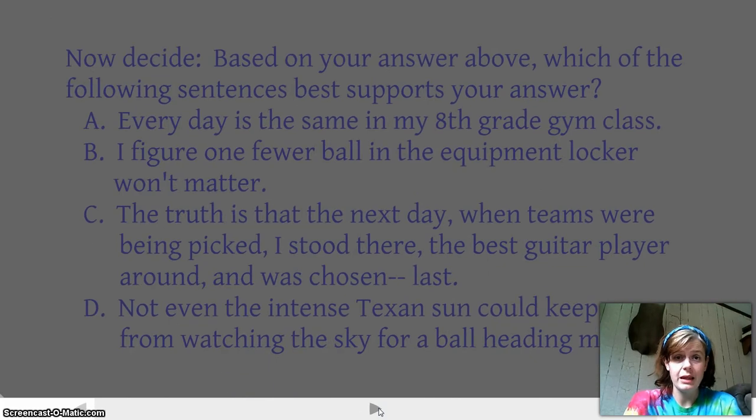Now, from these choices, which of the following sentences best supports the answer that you came up with? A, every day is the same in my 8th grade gym class. B, I figure one fewer ball in the equipment locker won't matter. C, the truth is that the next day when teams were being picked, I stood there, the best guitar player around, and was chosen last. Or D, not even the intense Texan sun could keep me from watching the sky for a ball heading my way.